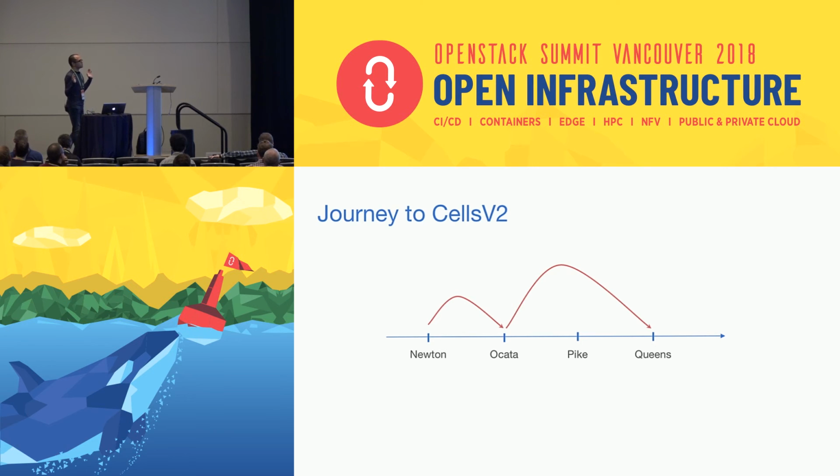So we're looking at this. We are in Newton. We want to move to CellsV2. So how are we going to do this? How are we going to plan this? There are a lot of changes that were introduced in Newton, like the introduction of placement. So what we decided was to migrate to Ocata first, figure out how to deploy placement, and then instead of going to Pike, which is the first release that supports CellsV2 with multiple cells, go directly to Queens, just because there are a lot of new features there. And also we can backport some of the features from master. So this is the plan.